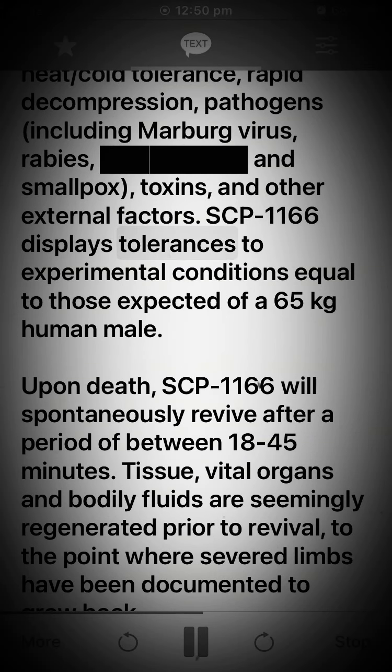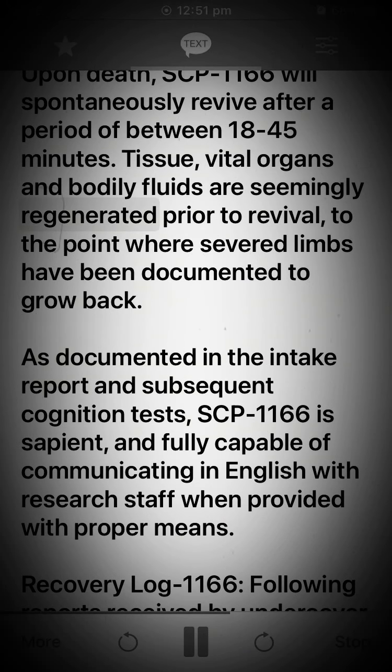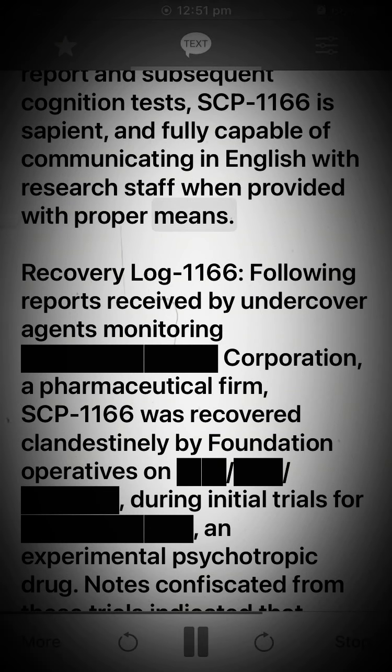SCP-1166 displays tolerances to experimental conditions equal to those expected of a 65 kg human male. Upon death, SCP-1166 will spontaneously revive after a period of between 18–45 minutes. Tissue, vital organs and bodily fluids are seemingly regenerated prior to revival, to the point where severed limbs have been documented to grow back. As documented in the intake report and subsequent cognition tests, SCP-1166 is sapient, and fully capable of communicating in English with research staff when provided with proper means.